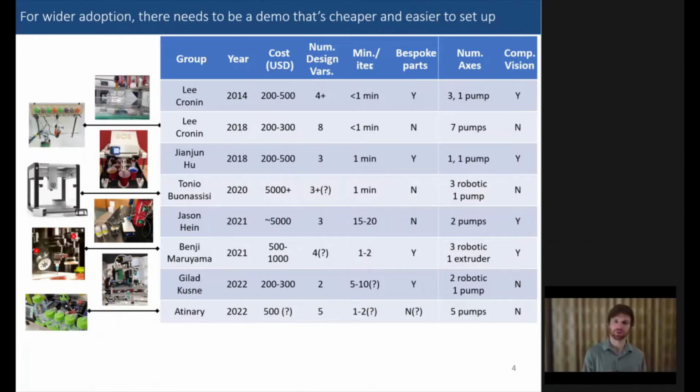For wider adoption, though, there needs to be a demo that's cheaper and easier to set up. If you take a look at the existing demos, you're looking at least a few $100s for most of these. Now, that might not be so bad in an educational setting. However, many of them also require custom parts. And so this increases the setup time required. It increases the expertise required to set up one of these demos from scratch.